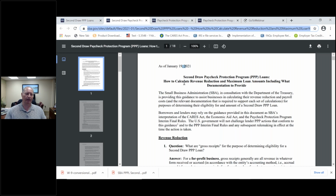But for right now, I just wanted to show you that the SBA did issue some guidance on this on January 19th. It's 18 pages of guidance, so it's kind of exhaustive, but it might be smart for you to print this out, particularly if you're in a business where you're on the fence as far as qualifying or not. This gives us some good guidance. They keep referring to gross receipts in the definition of the decline, and now in this guidance, they're actually starting to refer to gross receipts as revenue.